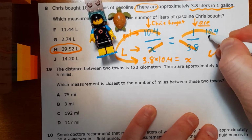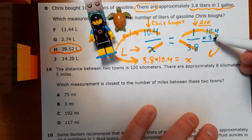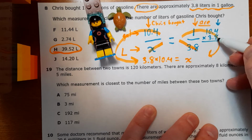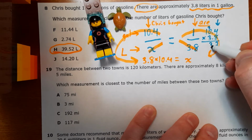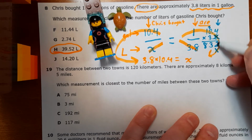I've got 10.4 times 3.8. In multiplication, I don't care about lining up the decimal. This one just happened to work that way. I always line up the leftmost digits. And then 8 times 4 is 32, right? The 2, carry the 30. 8 times 0 is nothing, plus 3 is 3. 8 times 1 is 8. Done with that whole place value.